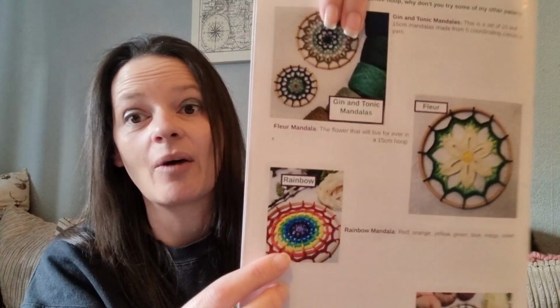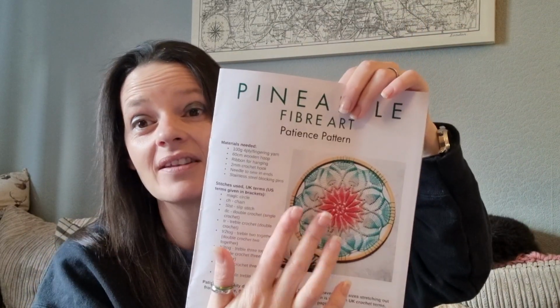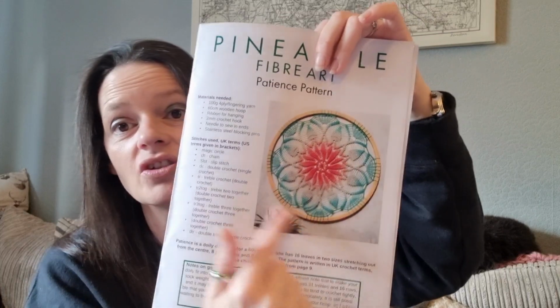I saw them at Yarndale. Off the top of my head, that one would be an easier one for more beginner friendly crochets, but I'm sure if you contacted the designer, she would point you in the direction if you wanted to do one of these mandalas. But yeah, this is the Patience one. This is what I'm doing, and I am really enjoying it. It only actually has 34 rounds and I am on round 12.